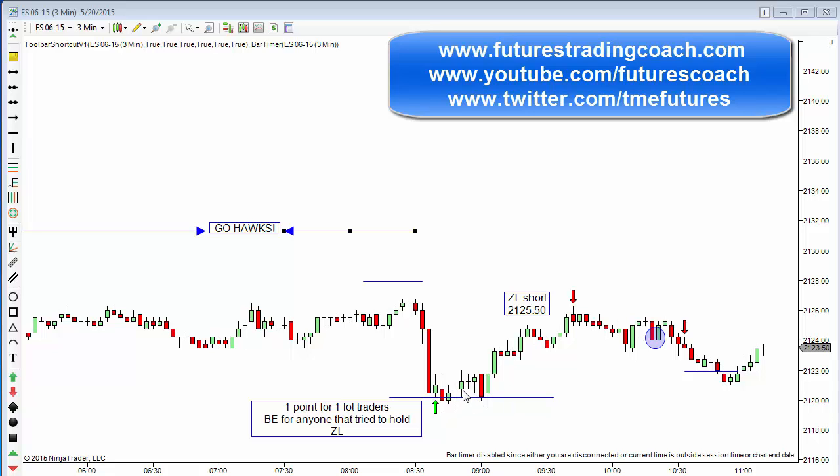So realistically, unless a trader took everything off or was just a one-lot trader, of course you could have made a point, but anybody who tried to hold break even. For larger size traders, if you're trading 5-6 contracts, let's say you're trading 6 and you took 4 off at a point, you still of course would have made some money. So small green, point max, break even for some traders as well. That was the first trade.